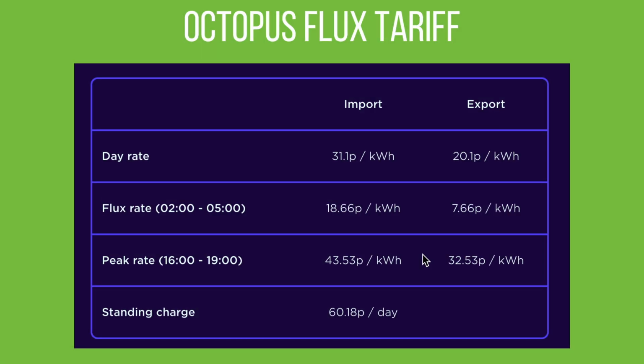So this is the tariff that we're on with Octopus. What we found has worked best for us over the summer is the standing charge is 60 pence a day, which is quite a lot, but the rates that we're able to get in terms of exporting during that peak rate, we get over 32 pence per kilowatt hour during those 3 hours that we have in the peak rate, which is pretty fantastic.